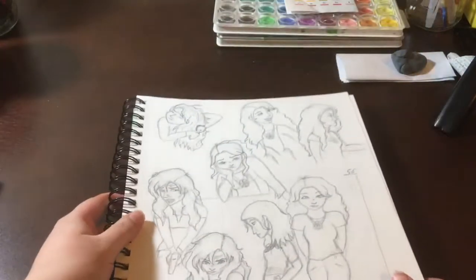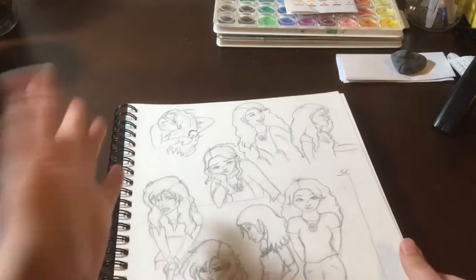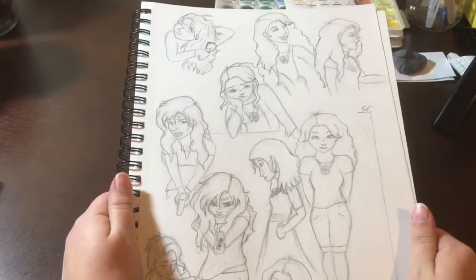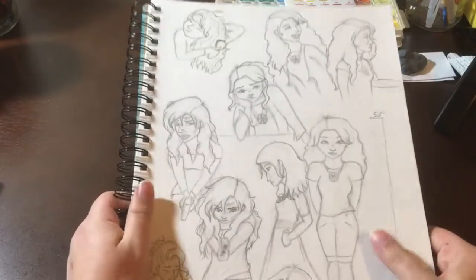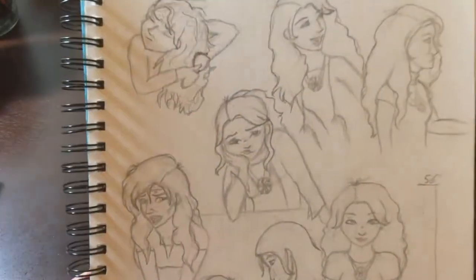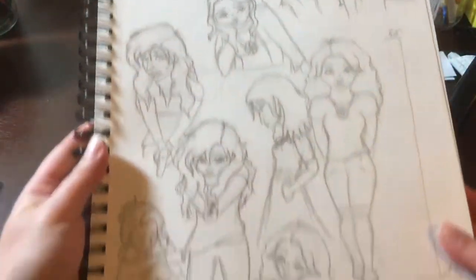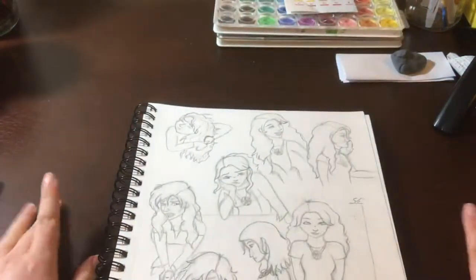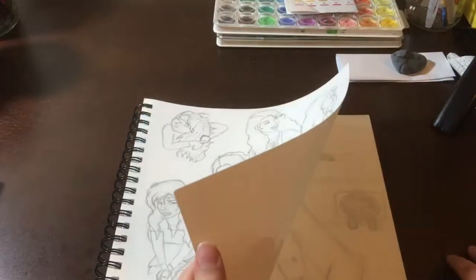Now, I don't know how many of you know what a sketch dump is. It's basically this. It's a whole Mod Podge of drawings on one page, basically filling it up either with one topic or just random. And all of them are just this one character. It's been quite a while since I've done one of those. I might have to do another sometime.